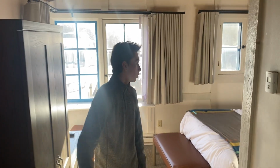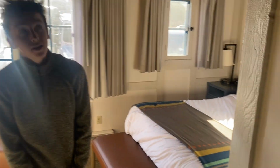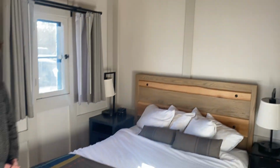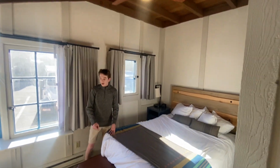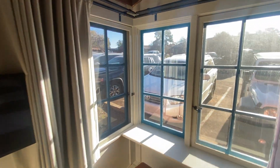These cabins are great. They have one queen bed, they have heating, but they do not have air conditioning, but there is a great fan. This cabin seems a bit nicer and bigger than our other room that we had, our other cabin. That could be because it's handicapped accessible, and it also just seems maybe newer.